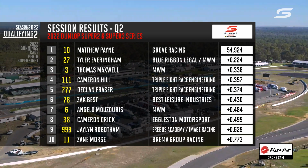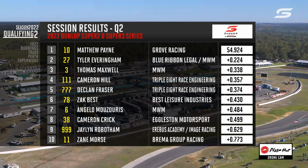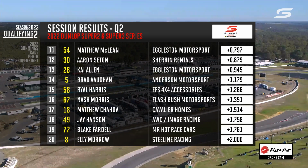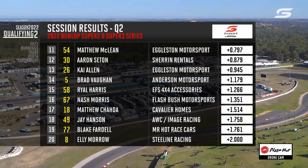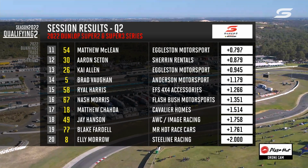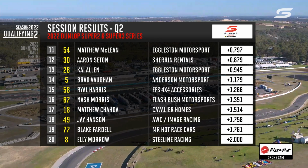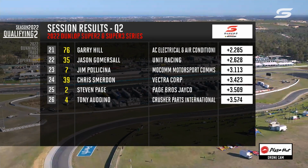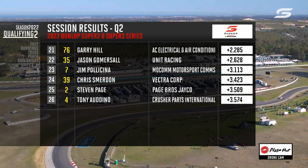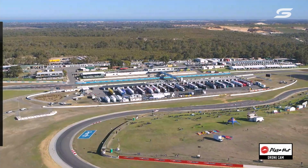So 3 Nissan Altimas in the top 3. The 2 888 Commodores of Cameron Hill and Declan Fraser. Zach Best, that's an improvement on yesterday. Finds himself on the 3rd row. Matt McLean had a strong run yesterday, but he's out of the 10. He'll start from 11th. Aaron Seaton, we saw have that massive moment in the middle of qualifying, will start from 12th. And our first Super 3 competitor, Kai Allen, will start out of 13, with 5 Super 2 cars behind him. Now, granted, one of those cars in Jay Hansen couldn't make it up for that session to get a lap in.